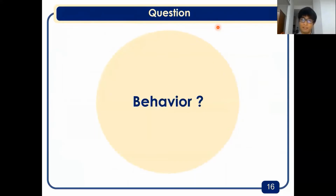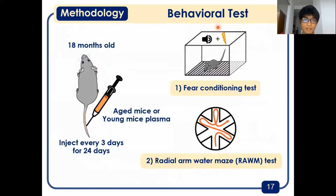And the last question of the research is, how about the behavior of the mice? Could the blood from young mice enhance the memory and learning behavior of the aged mice? To answer this question, researchers used 18-month-old mice, the aged mice. They injected aged mice plasma or young mice plasma into these aged mice every 3 days for 24 days. Then the aged mice were tested with 2 different behavioral tests.